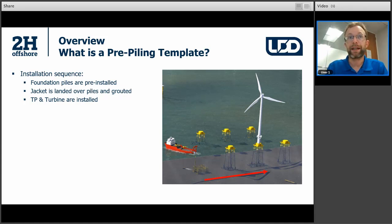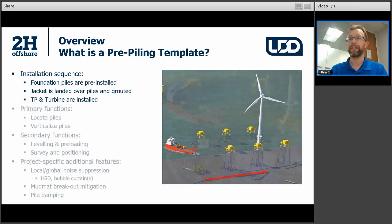The jackets are then landed over the piles and grouted in place in order to provide the structural connection between the piles and the jacket. And finally, the transition piece and the turbine are installed on the top. So that's the sequence that we want to take.